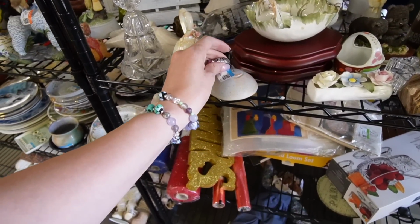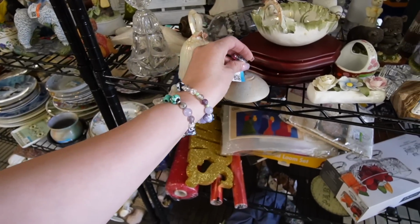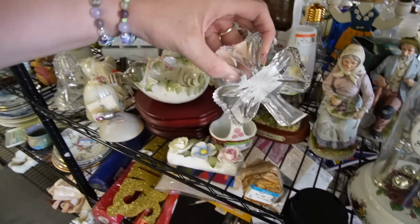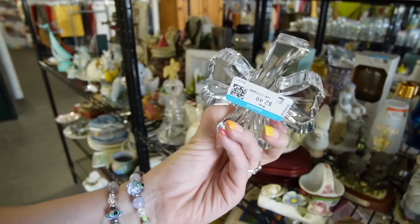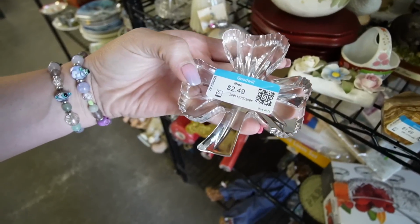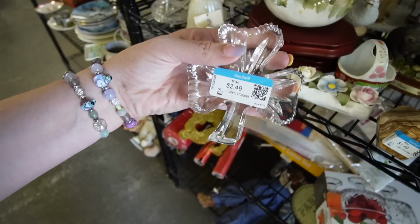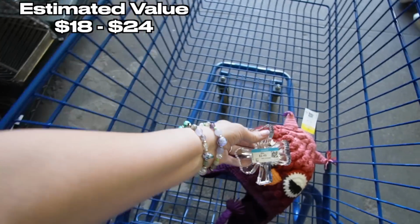What is this? Oh, it's a bell. It's a clay bell. Stay. That's Waterford. $2.49. I like Waterford. And it's a shamrock, a three-leaf clover. Are they the same? Are they not the same? I'm gonna stick it in here.